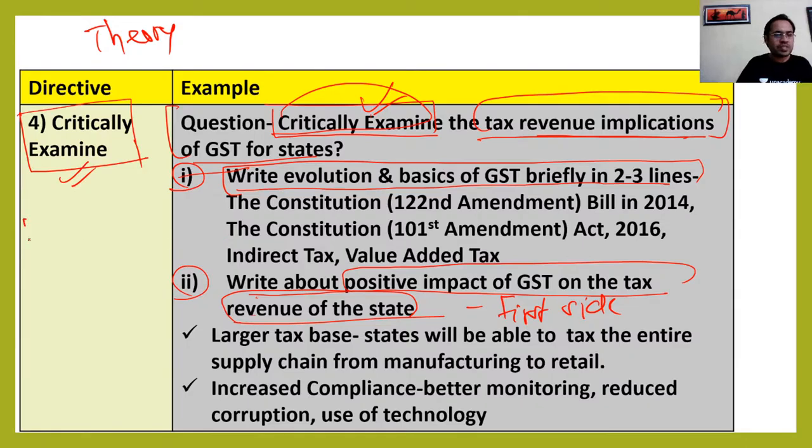So first, same thing, briefly talk about the GST, which we have done in critically examination. You don't have to talk about the issue in more detail, just talk about 2-3 lines, then start your main part, which is you have to talk in favor and against. So write about the positive impact of GST on tax revenue of the state. What will be the positive impact?